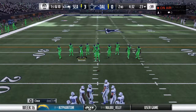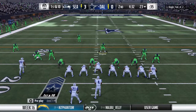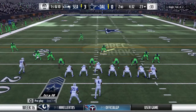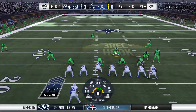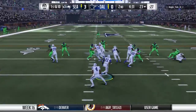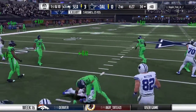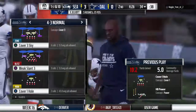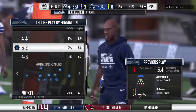Fresh set of downs here. Slot man moves right. A 1st down carry by Elliott. And he'll get this up to the 34-yard line. Give him 11 yards that time and a new set of downs.